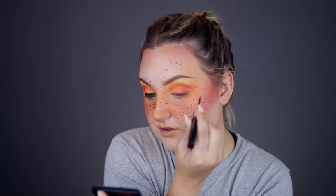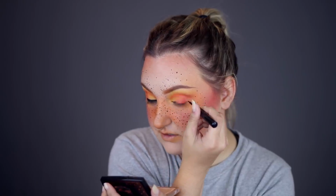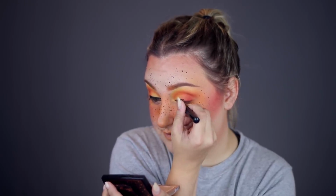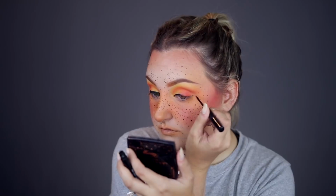So if you guys can see how I'm doing this, not that this is a tutorial by any means, but I love avant-garde looks because you can be more haphazard with them. I just kind of start on this inner corner here. Doing these little inner corner flicks can be difficult, but I just do my big wing and then I just extend it down in and then flick it inward.